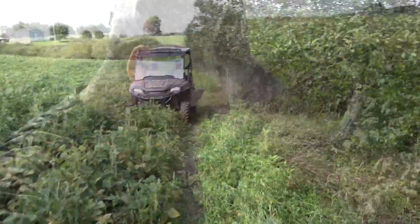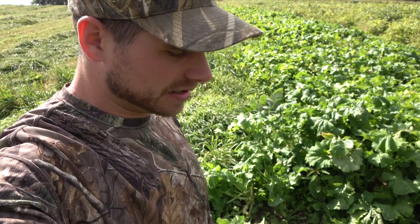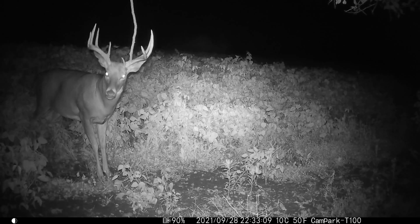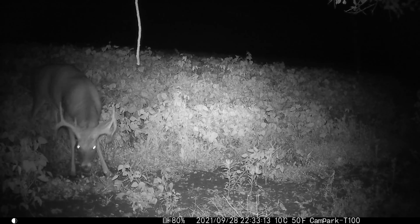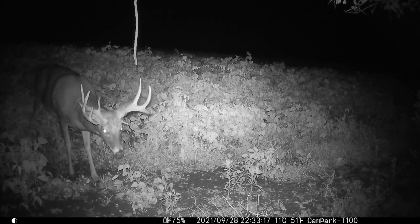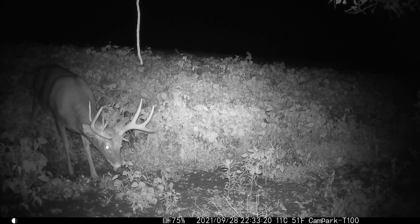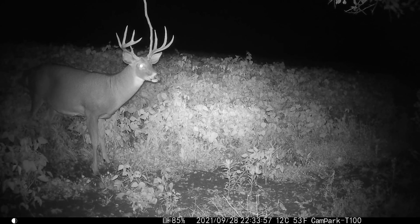Let's go ahead and check this camera and see if we got anything good on it. Okay, so I just checked that camera and I had one of my hit list bucks on it, so I want to be kind of quiet. That's the buck that I call Wells. He's got 5 on one side, 4 on the other with a bunch of junk on the base. Really nice old buck. I actually think it's the deer that I've called Oldie for years. He's a really old, mature buck that actually put on quite a few inches this year from last year.